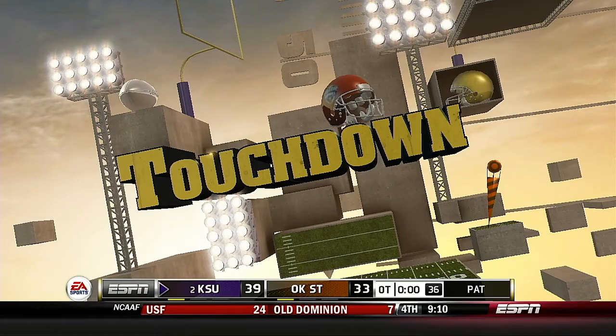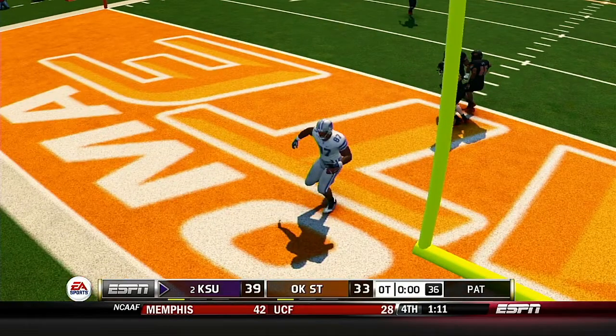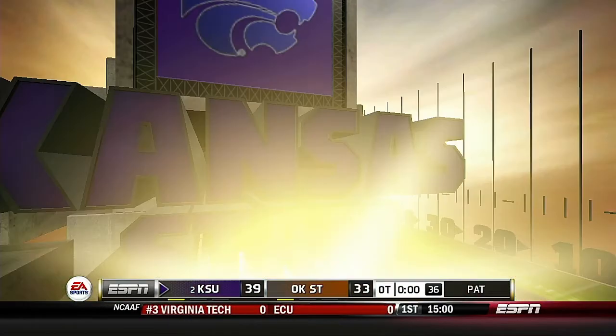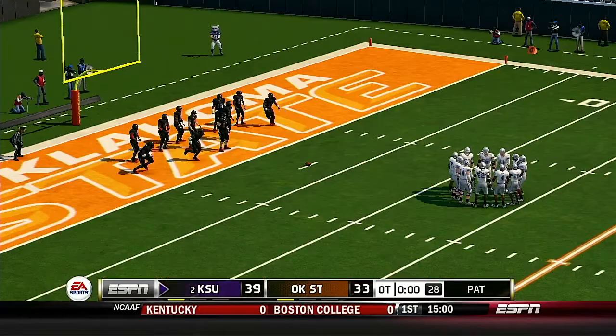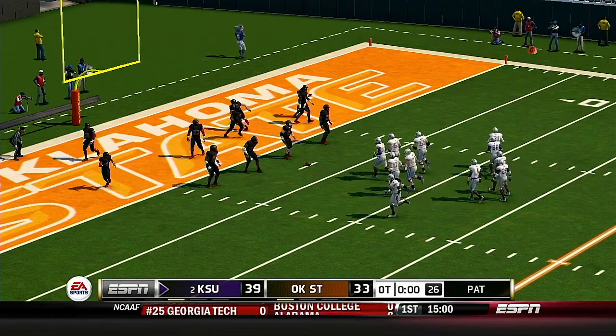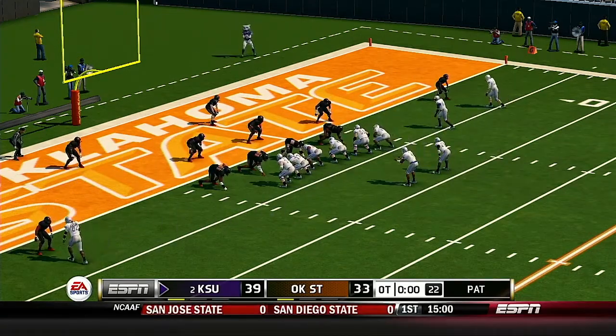So with a first possession in the third overtime, this offense takes six. There's no resting easy yet. They still have to stay on the field and try to convert a very crucial two-point conversion. So the offense is going to go for two. Hey, Mike 52. Kansas State with a six-point lead.